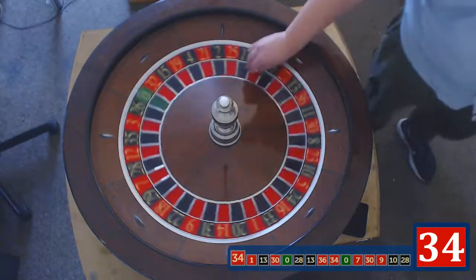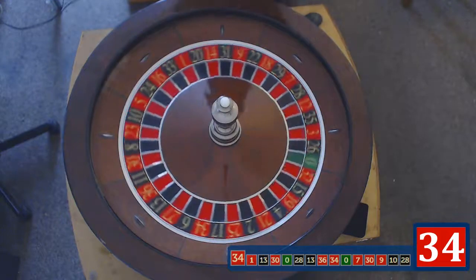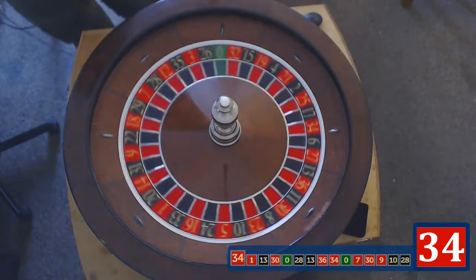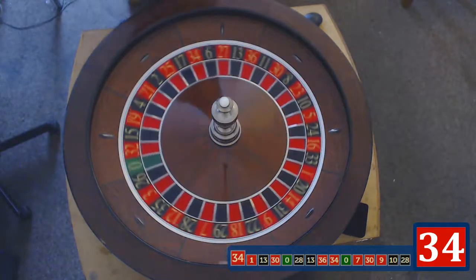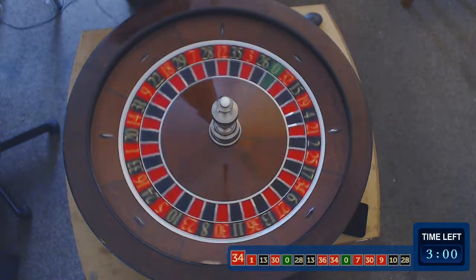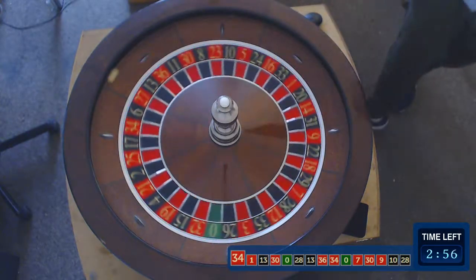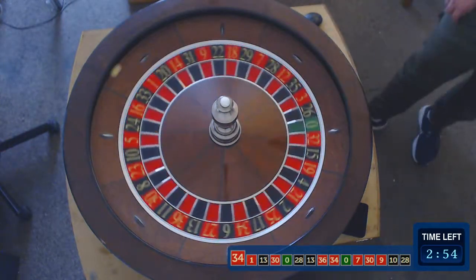34 red, 34 even, 34 high. In the first column in the third dozen, part of the Orphaland section of the wheel. Still got a lot of numbers on just one hit. 4, 23, 19, 35, 14, 31 and 25. 14 and 31 next to each other on the wheel. It's the only thing I could glean from that at first glance.